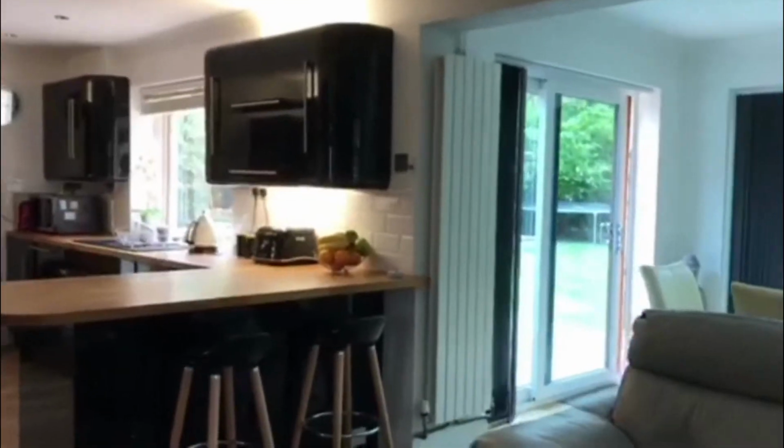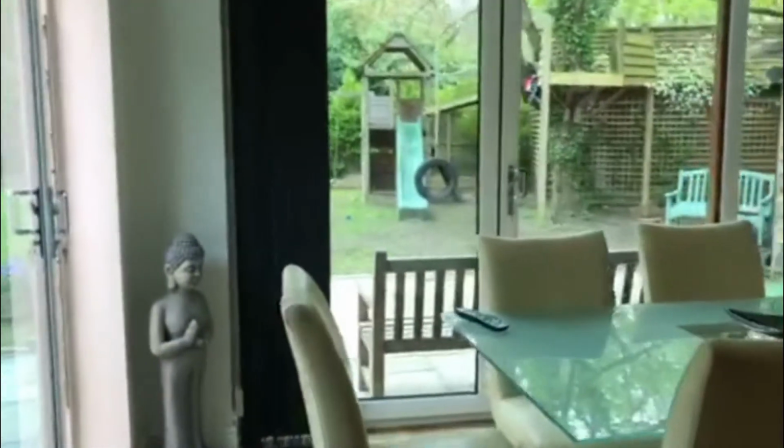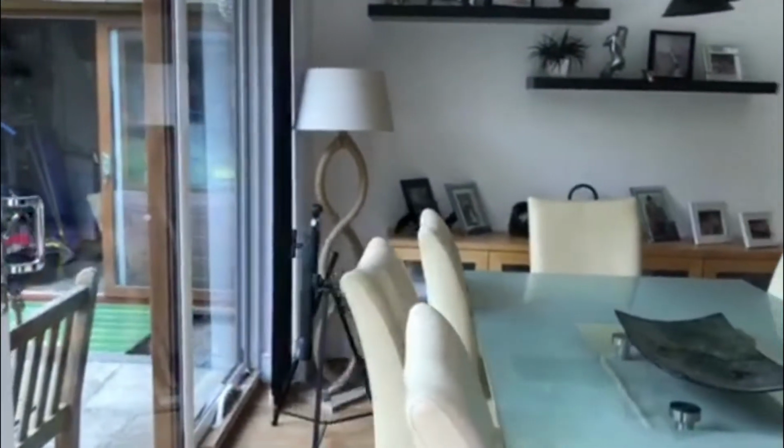You can easily separate the living accommodation at the back here as a dining space, living room space, and as a kitchen area. It's done really, really well. A lot of thought has gone into creating this space here.